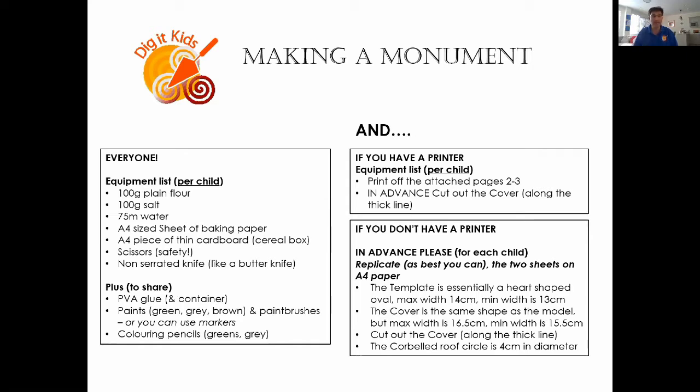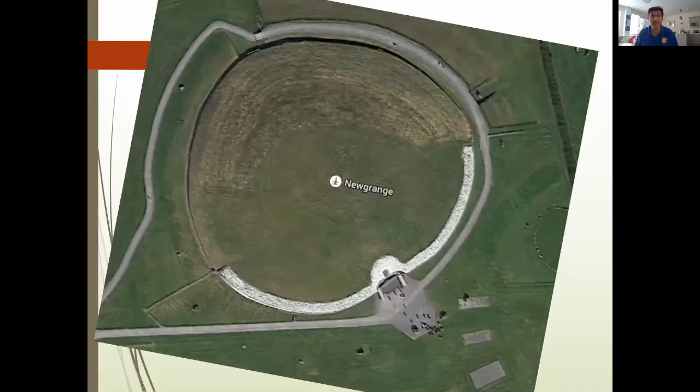Then we're going to need some PVA glue, some paints. If you don't have paint, then you can use markers or coloring pencils, but we do need coloring pencils for part of our model. And if you're able to print off our two templates, then great. If not, what you're going to have to do is to sort of copy from the screen what we're going to do.